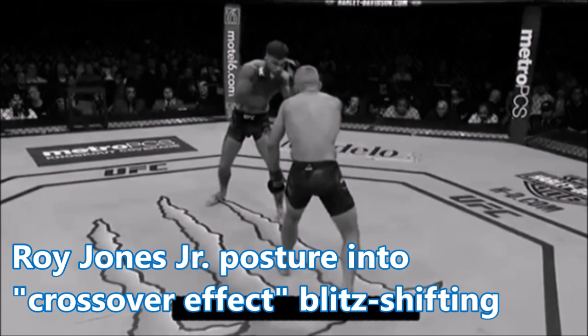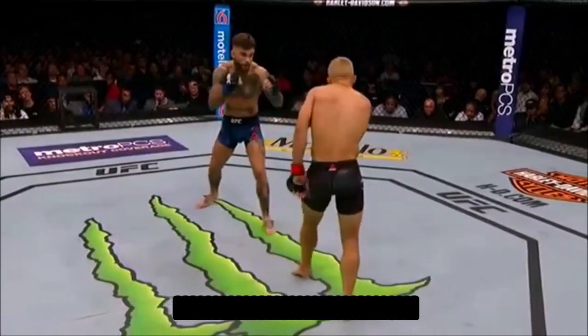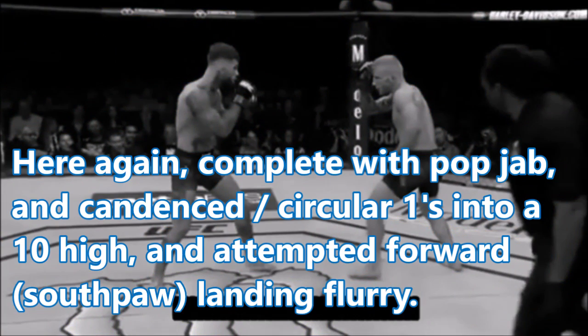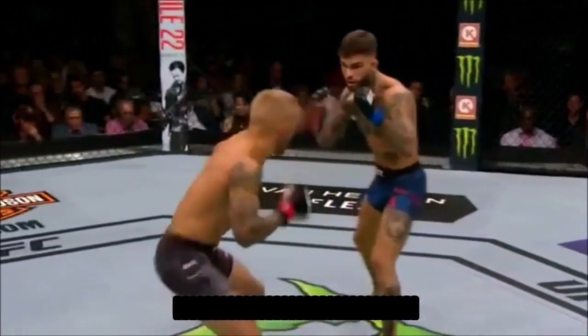This is something I covered years ago that he does, where he'll start blitz shifting his way in right there with feints and long strides, so that whatever lead foot is coinciding with an alternate cross, essentially. But the way that he does it looks like a crossover dribble in basketball. So here again, complete with pop jab, cadence circular ones into a 10 high, meaning a high right kick. And the southpaw ending flurry is when you land there off your right kick into southpaw.